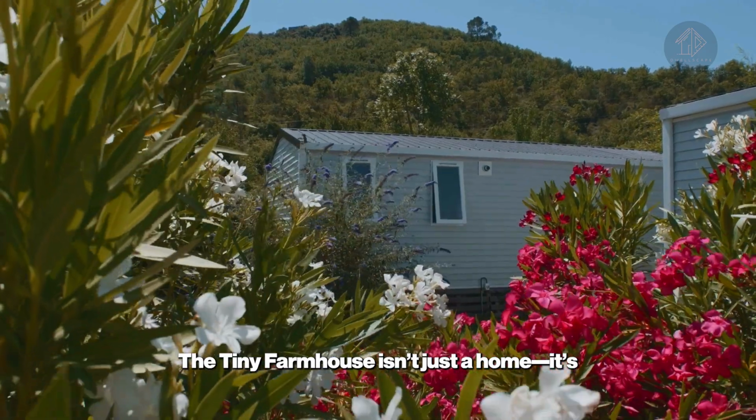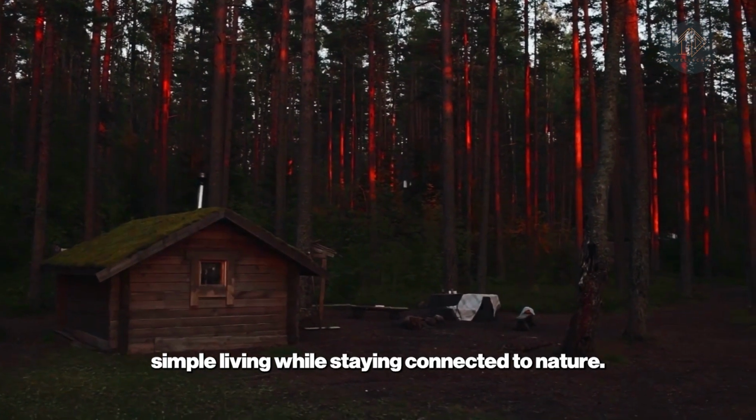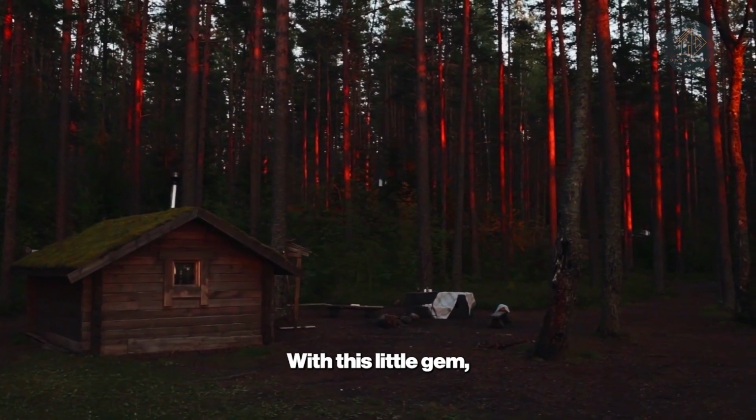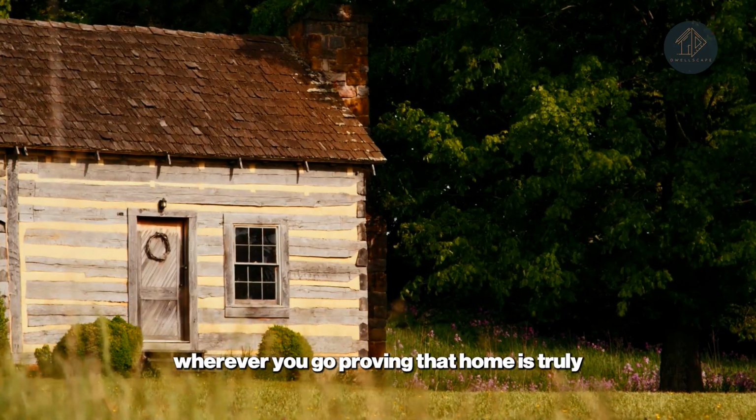The Tiny Farmhouse isn't just a home, it's a lifestyle, a way to embrace the beauty of simple living while staying connected to nature. With this little gem, you can bring a piece of the countryside wherever you go, proving that home is truly where the heart is.